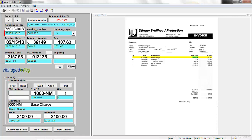Along with the data entry, and you can see in remittance zip code here, just above the data entry area, you'll see a little image here. That is what we call a snippet. And that's essentially a cut and paste off of the image itself of where that information was captured. So when I click on the remittance zip code, you can see in the image viewer where that information was captured. And what we do is we store that information so that the next time this vendor comes in, we'll automatically extract all of these fields, including remittance zip code.